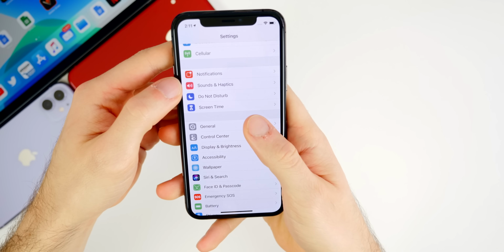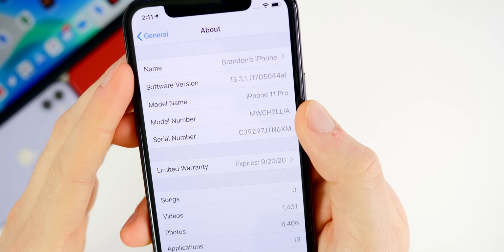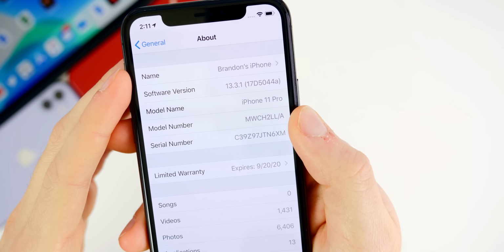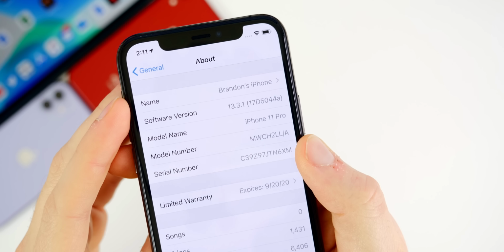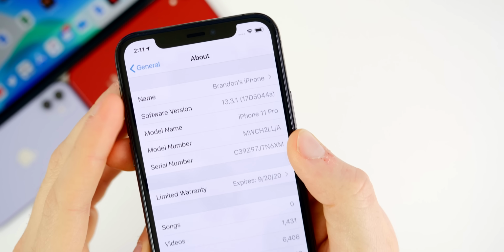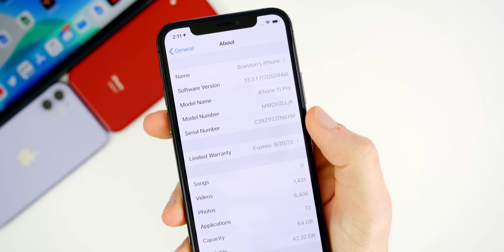If we go into our settings, general, about, you can see 13.3.1, and the build number for beta 2 here is 17D5044A. So we're at 5044. That is 18 builds from beta 1. So in theory, we should see a much more stable beta release than beta 1.